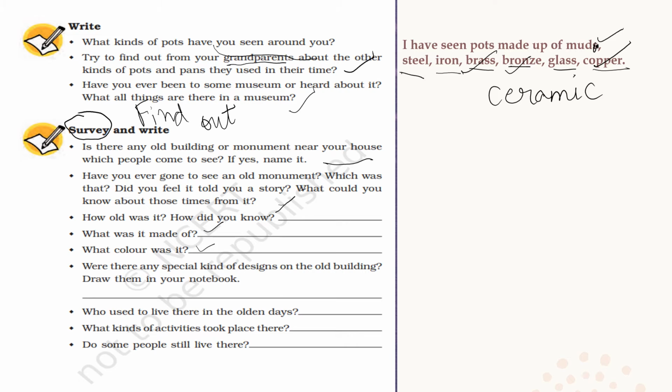Who used to live there in the olden days? For example, in the Golconda Fort, Qutub Shahi Sultans lived. Similarly, who lived in that old building or monument you visited? What kinds of activities took place there and what people used to do there? If we talk about this chapter, it was fort, and the whole of the town and the palace was inside that fort. So pretty much everything took place over there. And if we specifically talk about Golconda Fort, it was used to protect the town and the palace from enemies who would come to attack.